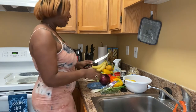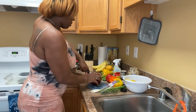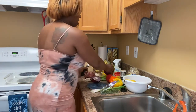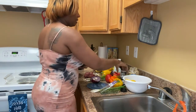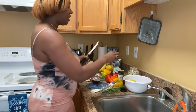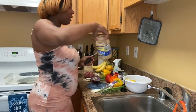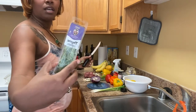some red onions, some scallions, some bell peppers, some obey, some Larry's, you know, Guyanese. I know Trini's use it too, parsley flakes, some minced garlic, that's all seasoning, and some thyme.